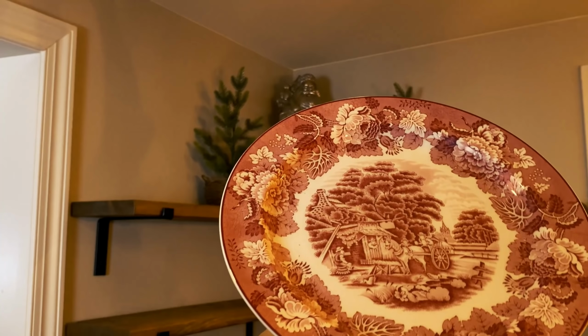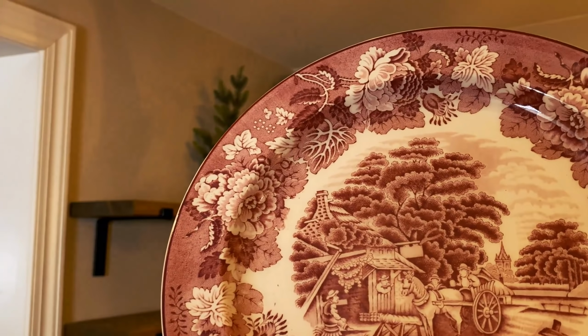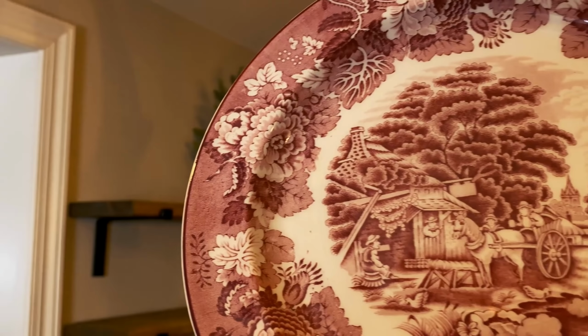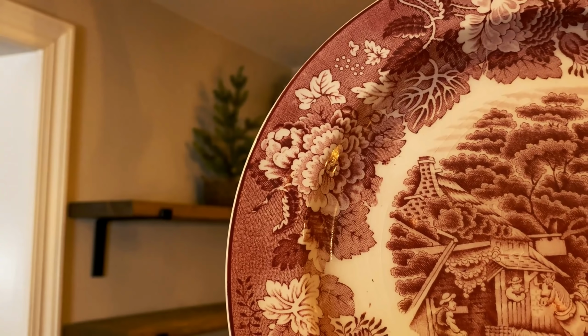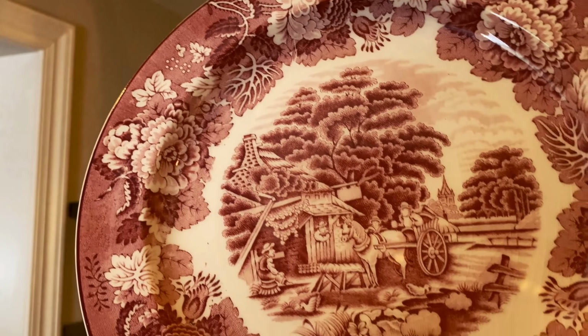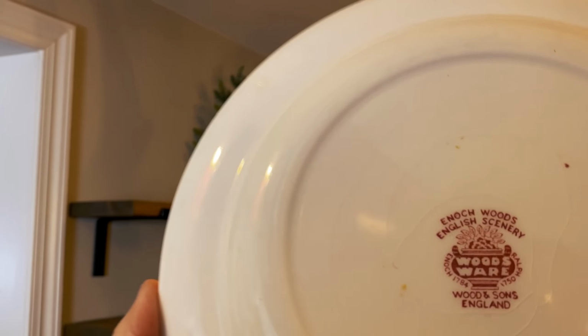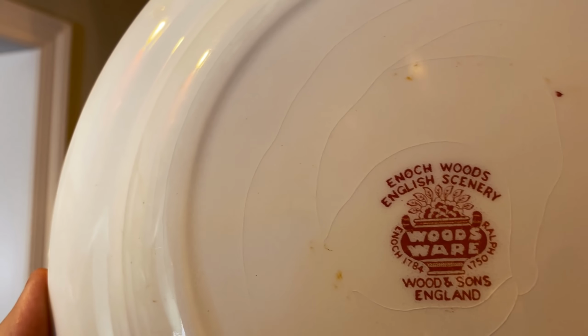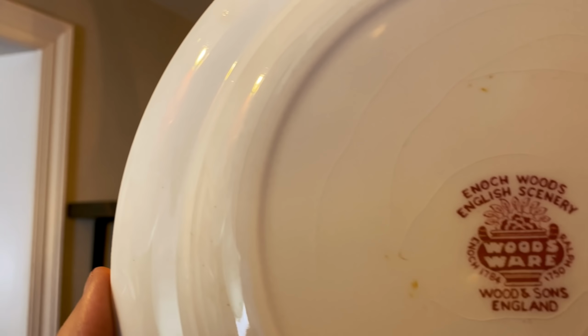A Facebook Marketplace find. Have to love the finds. I have several of these dishes right here in California still in storage. We're hoping to get everything picked up from there this summer. I absolutely love the woodware. It's by Enoch Woods. It's the English Scenery.